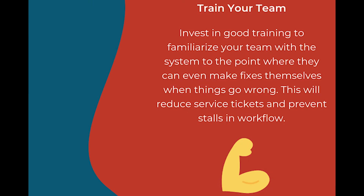Also, train your team. Invest in good training to familiarize your team with the system to the point where they can even make fixes themselves when things go wrong. This will reduce service tickets and prevent stalls in workflow.